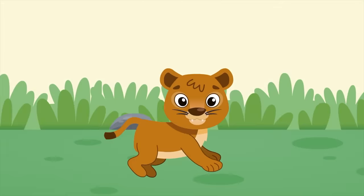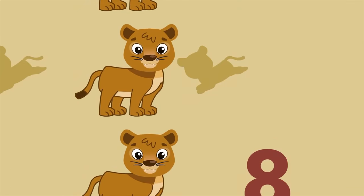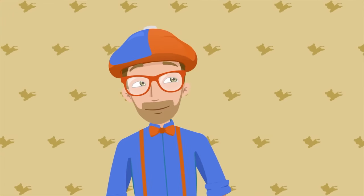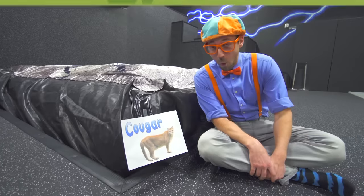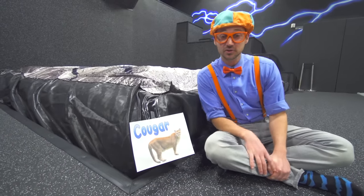So cougars can jump really high and really far. Cougars can actually jump 10 times their body height. So that means if I was a cougar, I would be able to jump over, yeah, 3 giraffes. Wow, that is really high. Okay, let's go do some more jumping.